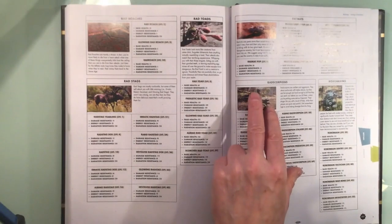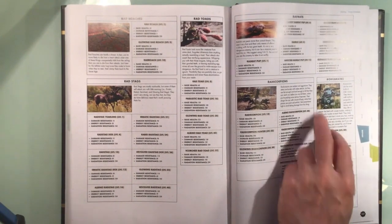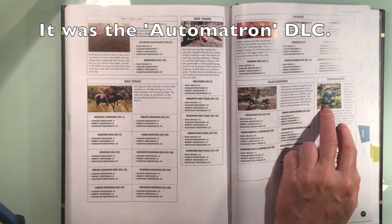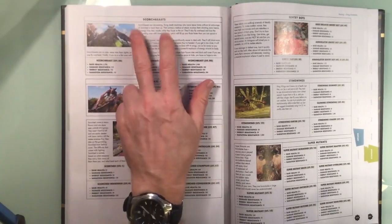Rad scorpions, horrible things. Robobrains, interesting choice. They're from the, was it the Machinist or the Mechanist, I can't remember the name of the DLC, but they should be quite interesting. Scorchbeasts, of course, new to this game.